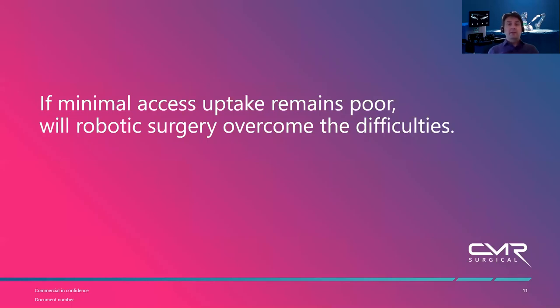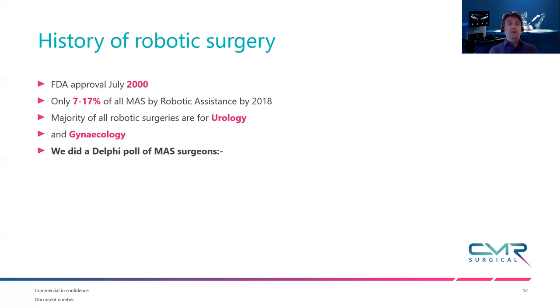So why is it that minimal access uptake remains poor? And will robotic surgery overcome these difficulties with learning to do minimal access surgery with laparoscopic straight stick? If we look at the history of robotic surgery, it was approved back in 2000, 20 years ago, and yet only 7 to 17% of all minimal access surgery is currently done by robotic surgery. The majority of these robotic surgeries are still in urology. Radical prostatectomy was the operation that really gave legs to robotic surgery. And increasingly, we're seeing other specialties adopting it now, such as gynecology and more recently colorectal.